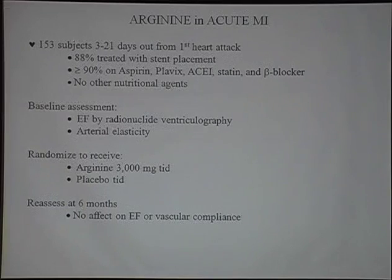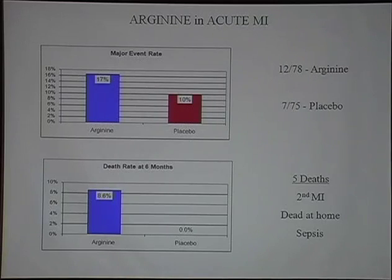Another study, 153 subjects, 3 to 21 days out from a first heart attack, 88% had a stent, greater than 90% on aspirin, Plavix, ACE inhibitors, statins, and beta blockers, but no other nutritionals. And you randomize them to arginine 9 grams a day or placebo, you read out at 6 months, there was no effect on ejection fraction, no effect on vascular elasticity. The event rate was greater in the arginine group, 17 versus 10%, and the death rate was greater.